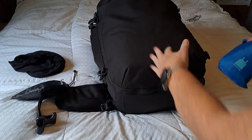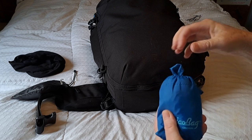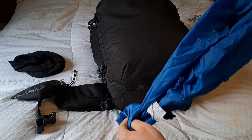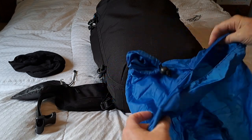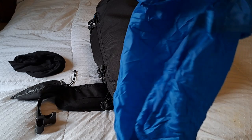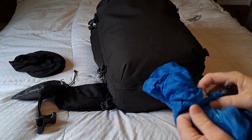And then this is my little original Chico bag for runs to the grocery store, etc. If I pick something up I need to take, it stuffs into itself. So decent size, about the size of your plastic grocery bags, but it's self-contained, so it's easy to take around.